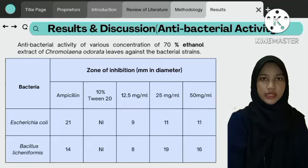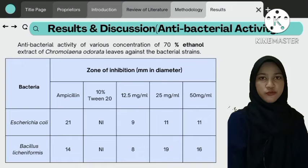The 70% ethanol extract of C. odorata leaf showed the highest effect against E. coli, with a zone of inhibition equal to 11 mm for both concentrations of 50 and 25 mg per ml, while the lowest antibacterial activity is at 12.5 mg per ml, with a zone of inhibition of 9 mm.